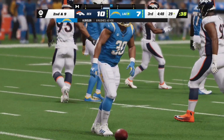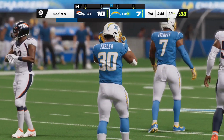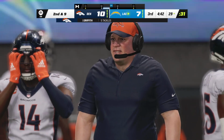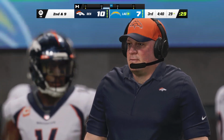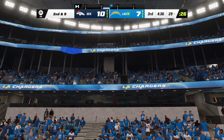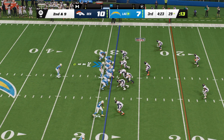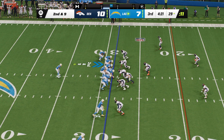A short gain here, maybe a yard to the 29. That was a really nice play, be able to stack that one up. When they get back in the huddle, he's got to tell his guys up front, great job. They kept people off of him, allowed him to run free and make the hit on the runner. Filled the gap nicely, kept him to just a 1-yard gain.